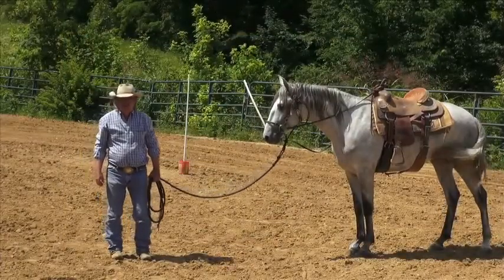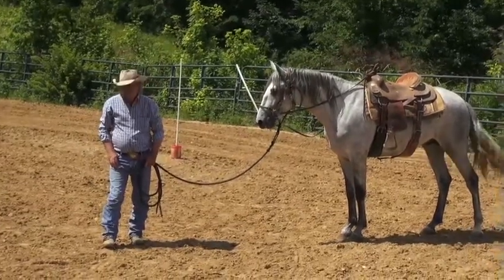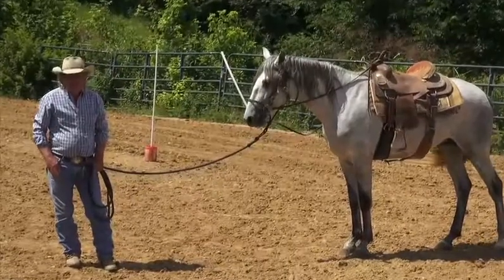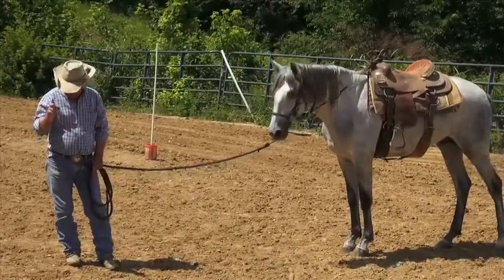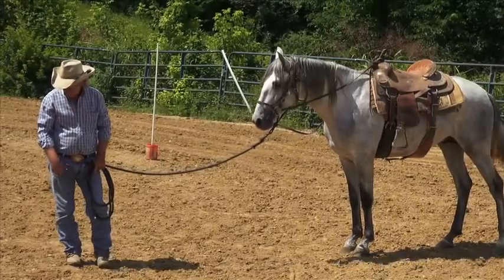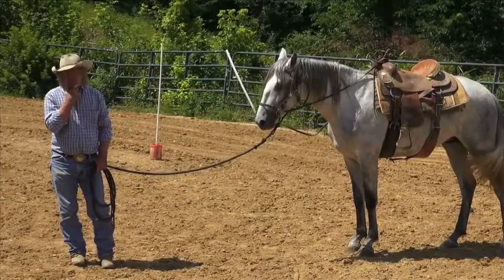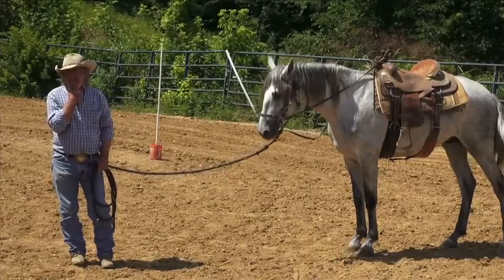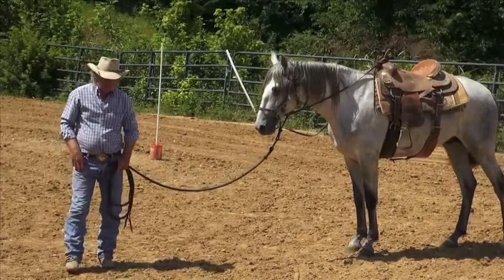Welcome back, True Horse Horsemanship. Here we got a 3-year-old, well, he's actually a 3.5-year-old, Charlie. So last time, the first time we saw him was in the round pen. And was that the first ride? I thought it was. Yeah.